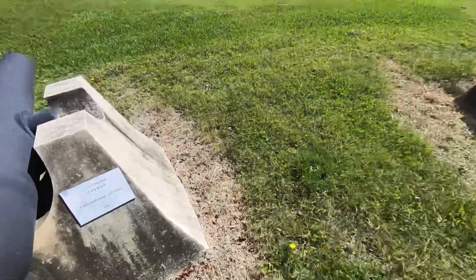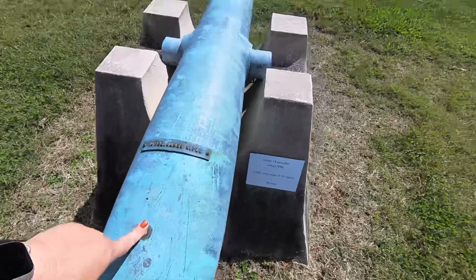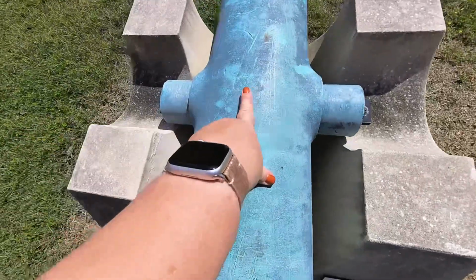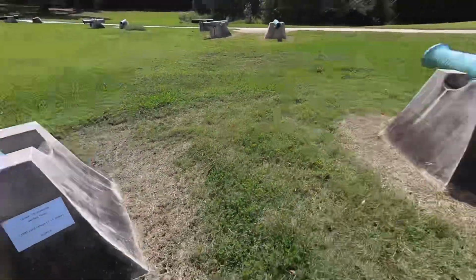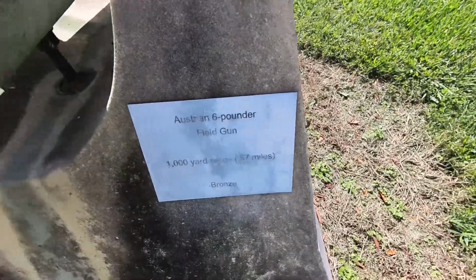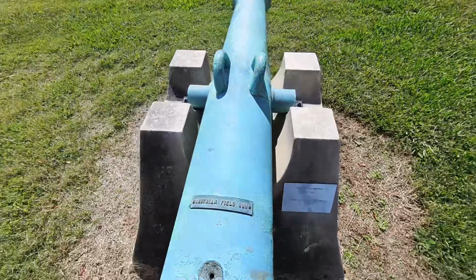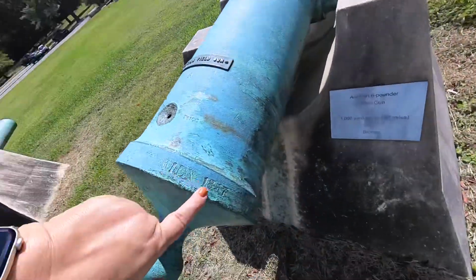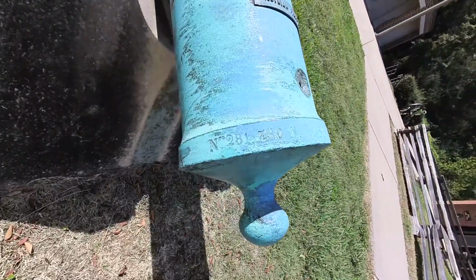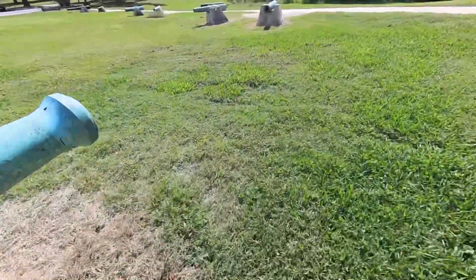It's interesting. This is a 14-pounder James rifle, which has 1.14 miles, bronze, and you can see the U.S. up here. This is an Austrian 6-pounder field gun, 0.57 miles, bronze, like a nice blue color. It says 1857 Austrian field gun, number 281. So it's very interesting. Let's keep going to these other ones.